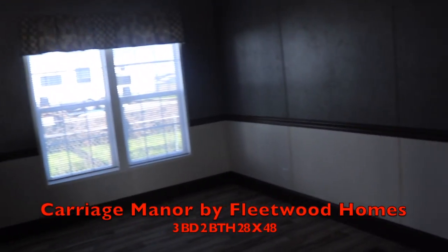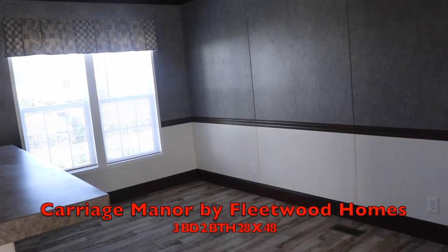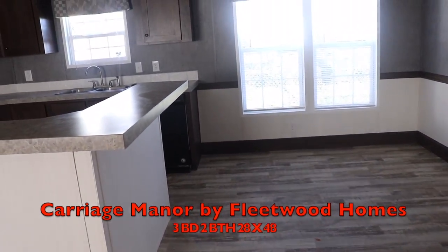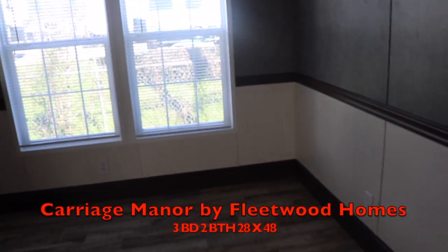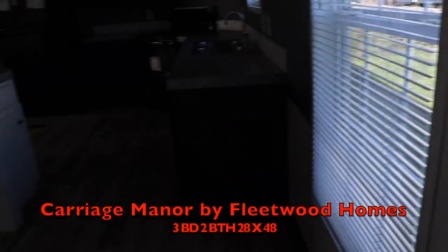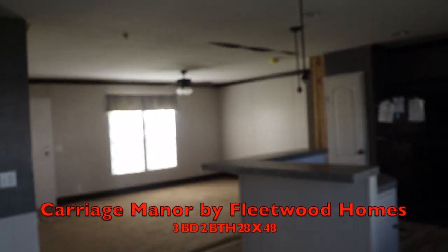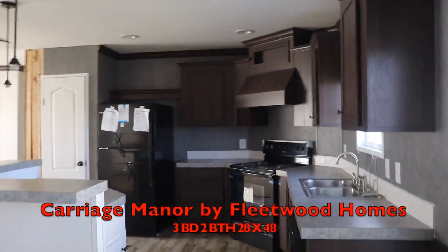What I like about the dining room is that the color is two-tone. It has the white at the bottom and the darker gray at the top, which works really well if you really like those colors. And you can add some really great decor that's on trend right now to go with it. What I would say about purchasing such bold colors for my home is that you may be the type of person that wants to change it out. So if you're ordering this home, you may want to think about that.